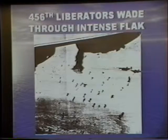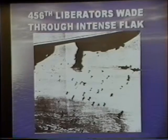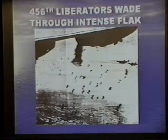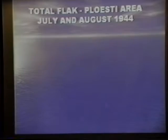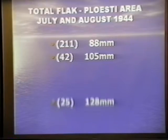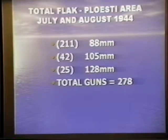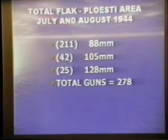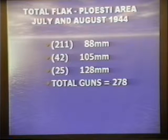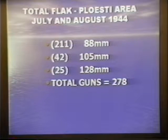This is what it would look like over a target area. There's a couple of B-24s and another one here. And these are shells that are going off, bursting in the air where we're flying. Oh, this gives you 278 guns protecting Ploesti, which you had some reason. All those master sergeants shooting those guns, and they know how to do it.